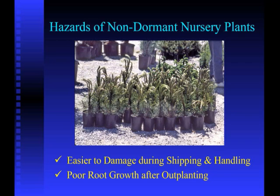These were some ponderosa pine that were delivered for a project, and you can see all those curly tops. The buds of these ponderosa pine have already broken bud. The shoots have begun to grow. And as you can imagine, they're very susceptible to all types of injury, desiccation, mechanical injury. If you just tried to ship those, a lot of those tops would just fall off.